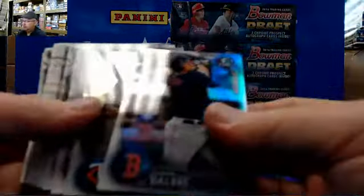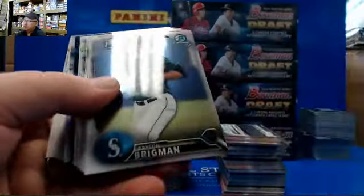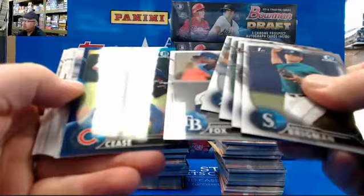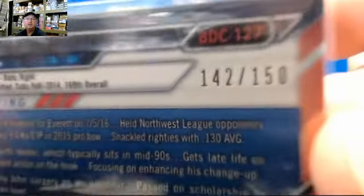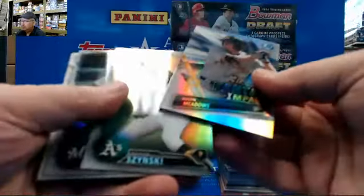Box number three. Refractors of Gordon and Dahlbeck. And we have a blue for the Cubbies. Dylan Cease. 142 out of 150. Lubrication before and after.